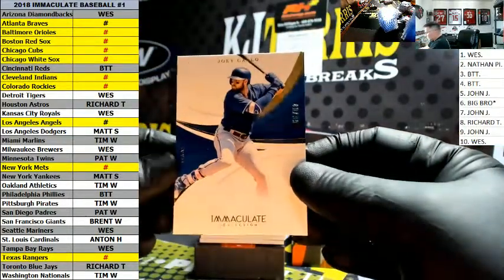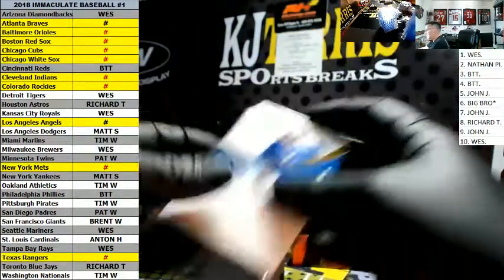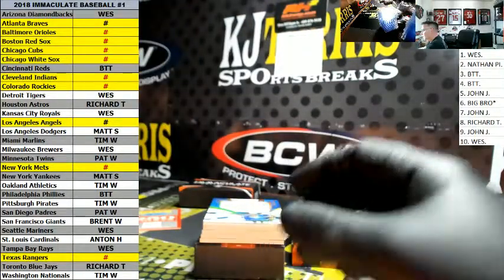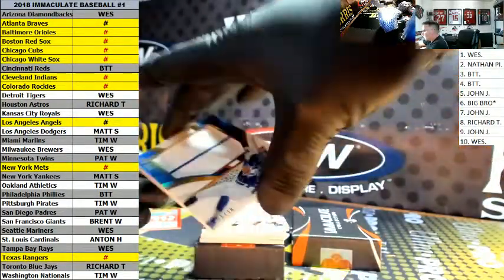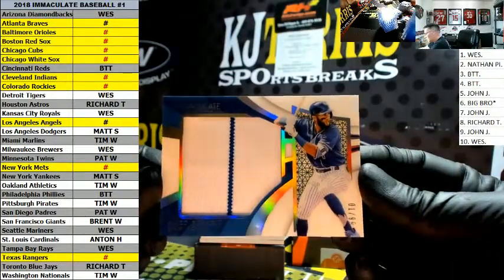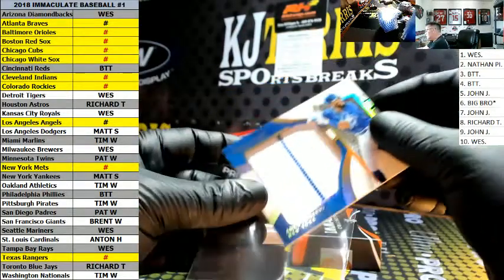Joey Gallo again for the Rangers. 40 out of 99. 10 spot, West Side. Acetate jumbo patch numbered 1 of 99. Ige 101. Amed Rosario from the Mets. Goes out to the 1 spot, West Side.